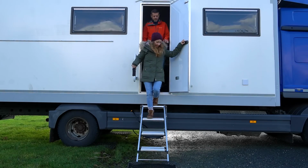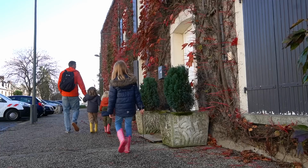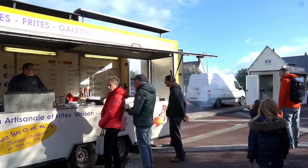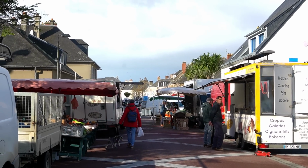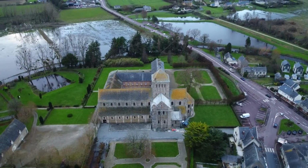That was us all fueled up, so we didn't waste any more time in getting out, ready to go on our very first French adventure. This place had everything you could want: a butcher, a baker, a greengrocer, and we were lucky enough to be here on market day. It all smelt so delicious, but we managed to resist the temptation and headed off to see what else we could find, before stumbling across this magnificent abbey.